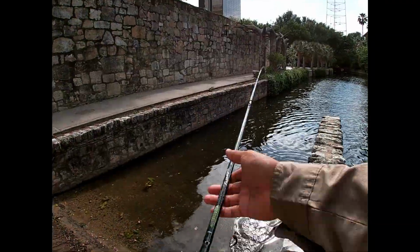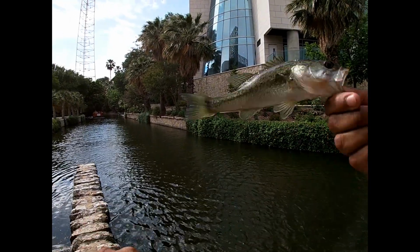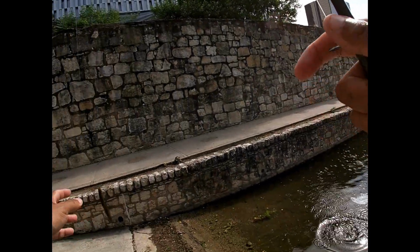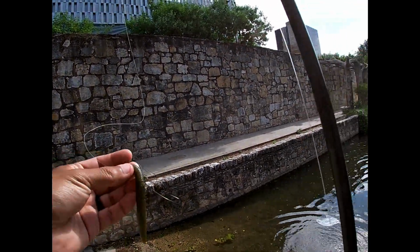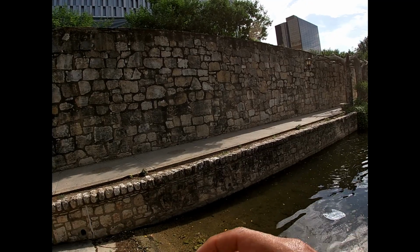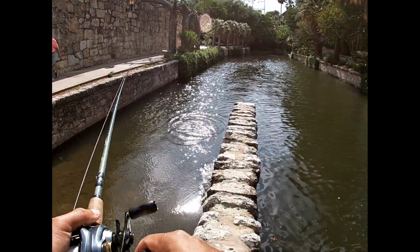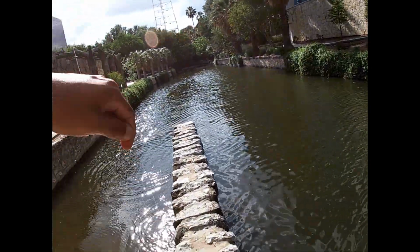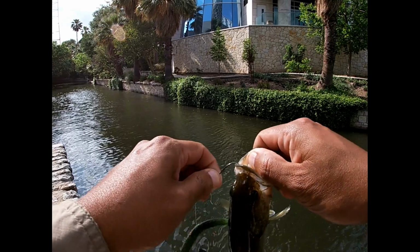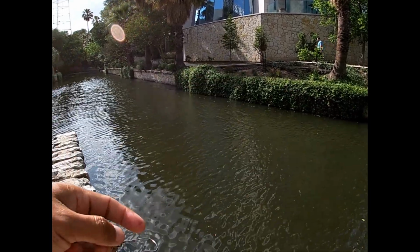Man, literally only been here like 5 minutes. Not the biggest bass, but still, that was like the second cast. Look at that. Man, this wind's really kicking up. The only thing you really got to watch out for is these river boats, and everybody's gonna ask you, is there bass in there? I mean, it just never fails. It's a little guy. It's a tiny little bass. It's fish tank size. Thank you, bud.